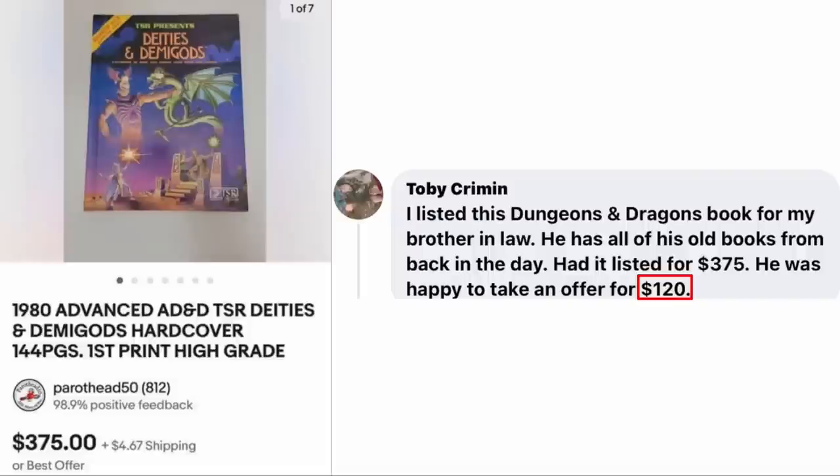I listed this Dungeons and Dragons book for my brother-in-law. He has all of his old books from back in the day. Had it listed for $375. He was happy to take an offer of $120. 1980 Advanced AD&D TSR Deities. I don't know what that means. I guess that's just the title. Dungeons and Dragons book. Not bad for something that's just laying around.